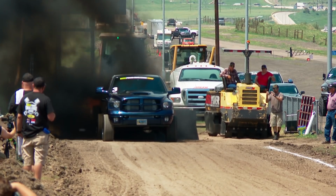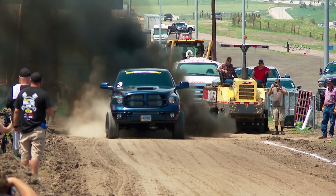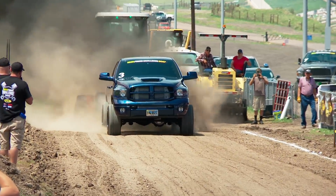We brought the chargers up to about 15 PSI. Second gear, slowly let out of it, got into it, and boy, I tell you what, it wrapped right out to 5,000 right there.